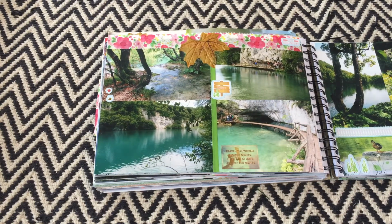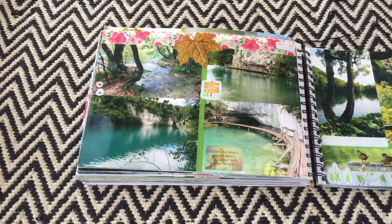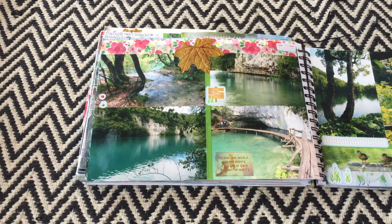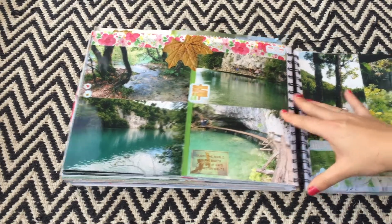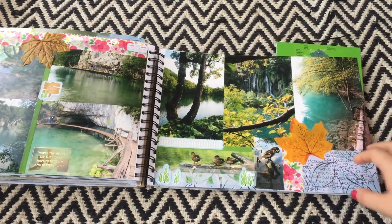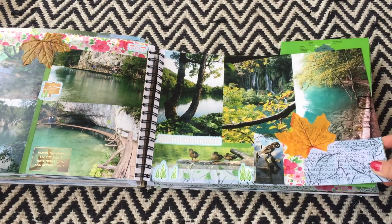So the trail took us about 2, 3, 4 hours, I think. And I think it's about 3.5, 4 hours. But obviously we were walking quite slowly because we weren't really in a rush. So we enjoyed walking along the bridge and getting some photos of there. And there's some more of the ducks and these little tree stickers. These came from the same little pack.